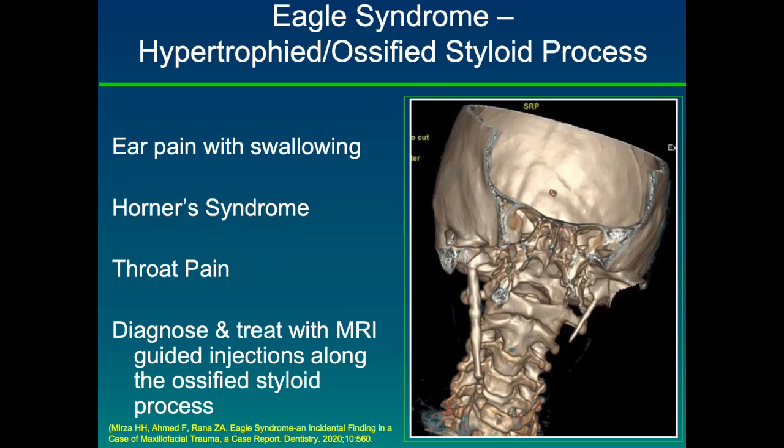Now, another interesting area of crossover between peripheral nerve elements and autonomic dysfunctions concerns what's called an Eagle syndrome, which involves an extended ossified styloid process which reaches to the hyoid complex. And patients with this syndrome will have the unusual pattern of severe ear pain with swallowing and may experience a variety of posterior pharyngeal pains, and this also can gain an autonomic quality.